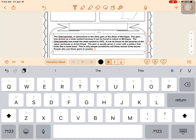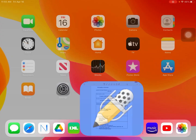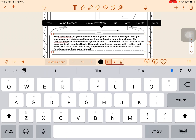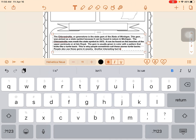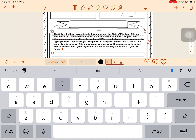Okay, so let's keep going. What else did we see? So now I'm going to kind of just go back to my notes because I want to take a look at my notes. Let's see, it's found on the beach shores. I did that. I said it became a state symbol in 1972. Oh, it's formed from lava flows. I did not put that in there, did I? So, another interesting fact. Let's see. Another interesting fact is that the gem was formed from lava flows.